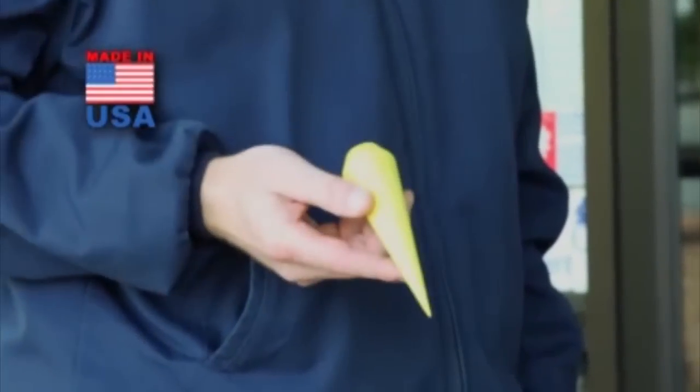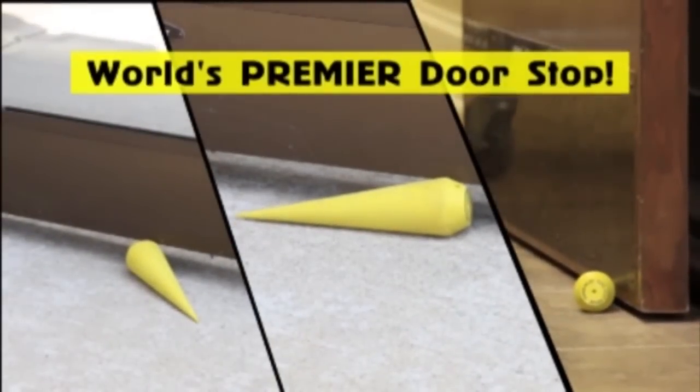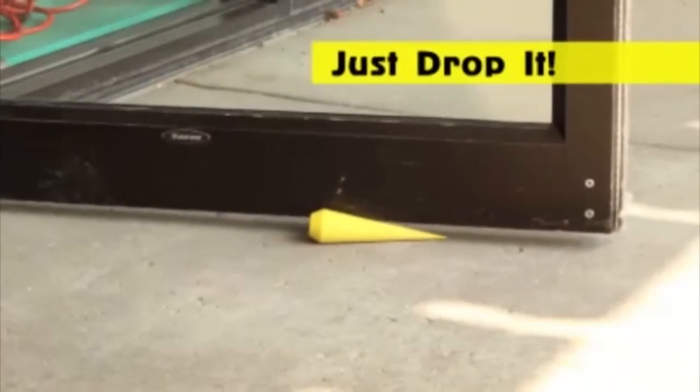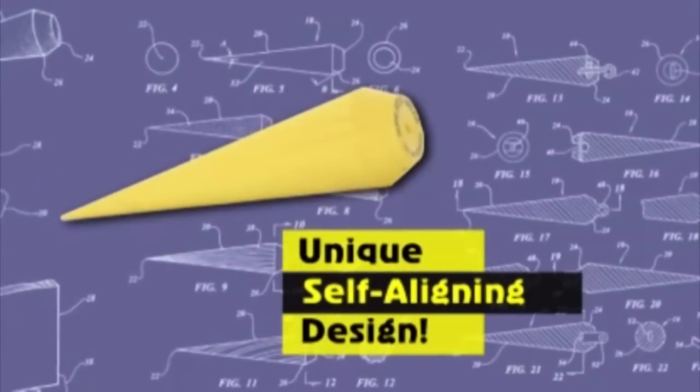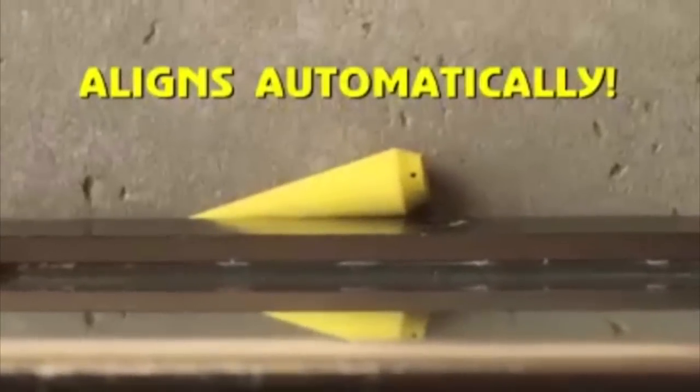Because the Sure Stop Wedge isn't just a better doorstop. It's the world's premier doorstop. Just drop the Sure Stop Wedge in front of the door and it's ready for use. Because only the Sure Stop Wedge is designed to be self-aligning. The Sure Stop Wedge uses the movement of the closing door to automatically align itself and uses the force and weight of the door to keep itself in place and to keep your door open.